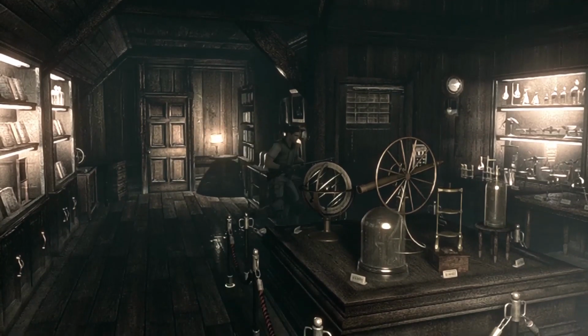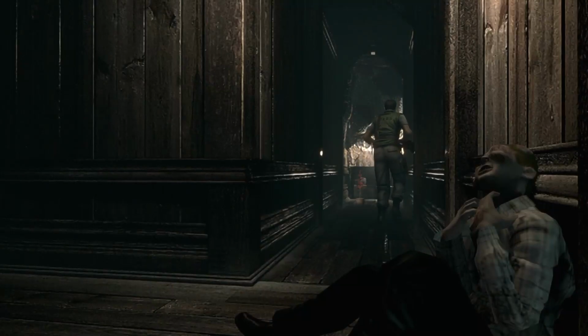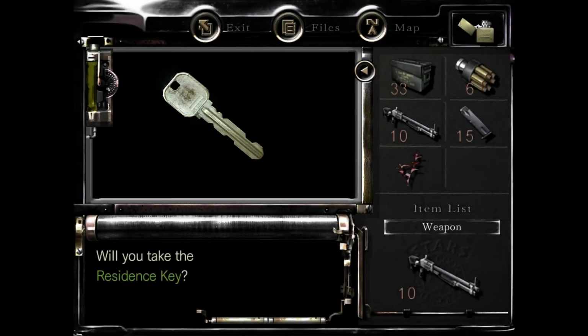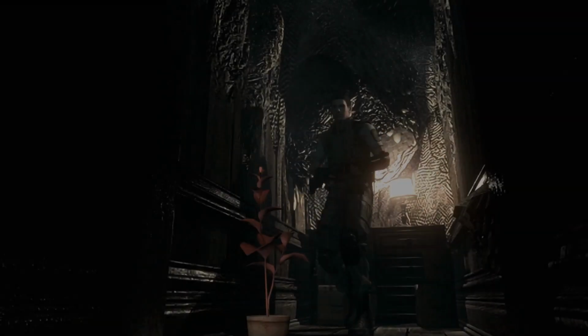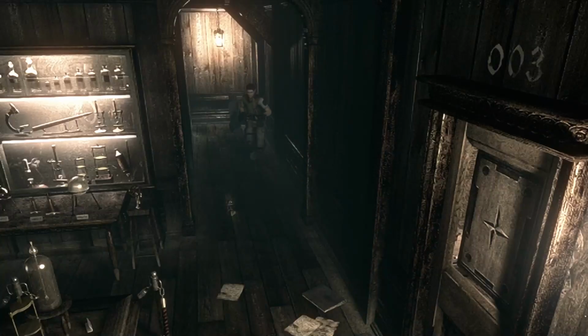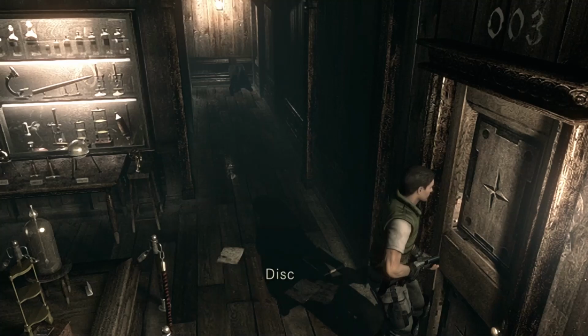All right, well, let's go see what was over at the... All right, another red herb. Oh, residence key. Okay. All right, we don't have any room. We might need to go back and... Oh my god! I see that guy up close. Use residence key. There's no further use for this key. Discard it. Okay, so let's head inside.